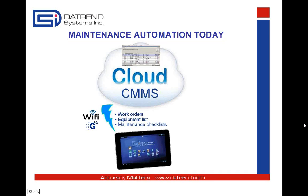Here's another way. Some CMMS are now cloud-based. The CMMS software resides in the cloud along with your data, which you then access using an internet browser. With some of these systems, a tablet can get the scheduled equipment and their associated procedures through direct communication with the CMMS over the internet. The data comes from the internet to the tablet via a Wi-Fi network. Now, in the event you don't have a Wi-Fi network available to you, another option is to use a 3G wireless service to communicate over the internet with your CMMS.